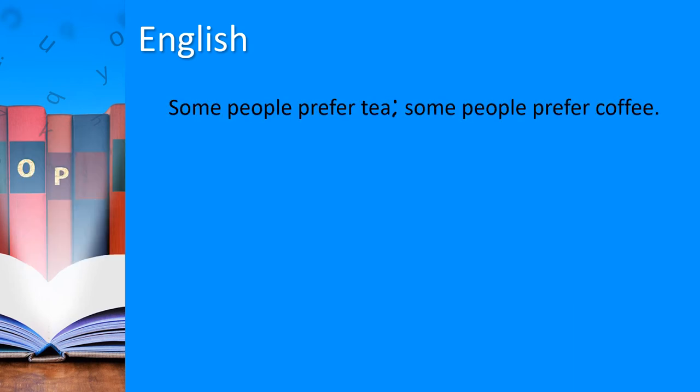So let's take the tea and coffee example and look at it in a bit more detail to see what it is doing. If I look at this sentence closely, I can identify two main clauses. I know that there are main clauses because I've got my subject, which is some people, that's who we are talking about, and I have got my verb, to prefer. Oh, this is brilliant annotations, Miss Tucker, well done. So I know that they're two independent main clauses.